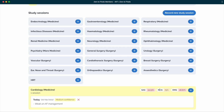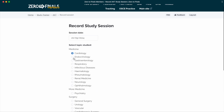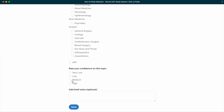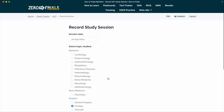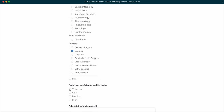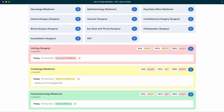And you've also got your exam results up here. So you can see that on short answer questions, you score 33% and so on. Then let's say you do another topic. You do another study session on gastroenterology, but you're very confident on gastroenterology. That gets recorded here. And then let's say you do a topic on urology and you've got very low confidence on urology. You save that. You can see these are ordered so that the things you're least confident on float up to the top.